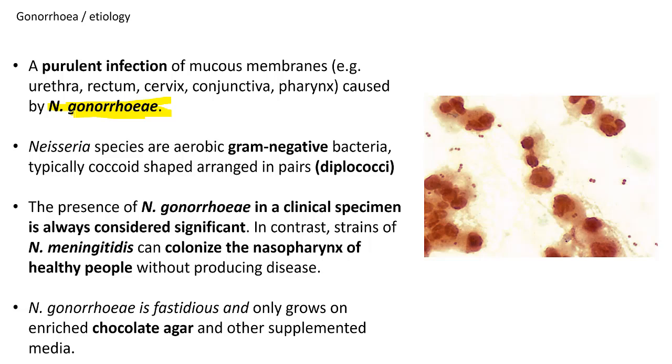We talked about the gram-negative diplococci, Neisseria meningitidis. And we said that it can be found in healthy individuals. It can colonize the nasopharynx of healthy individuals. But with Neisseria gonorrhoeae, wherever you find it in culture, then it is always considered significant, which means it's not part of the normal flora, like the other Neisseria.